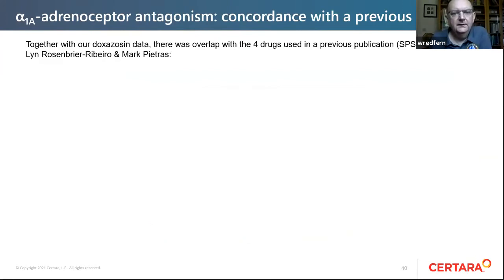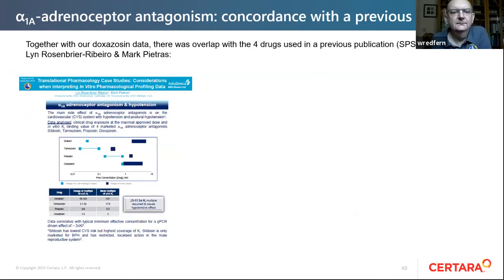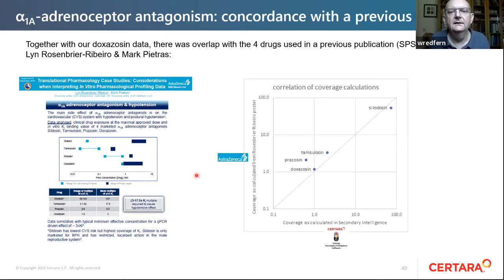And we thought we'd compare this with a previous publication from 2 of my former colleagues, Lynn Rosenbreyer-Ribeiro and Mark Petrus, who presented a poster at the Vancouver SPS in 2016. This was their data here, and this was the data plots for their drugs. And we looked at the drugs we've got in common, these 4 drugs, and basically there's a good agreement with the previous analysis of this receptor, which again is reassuring.